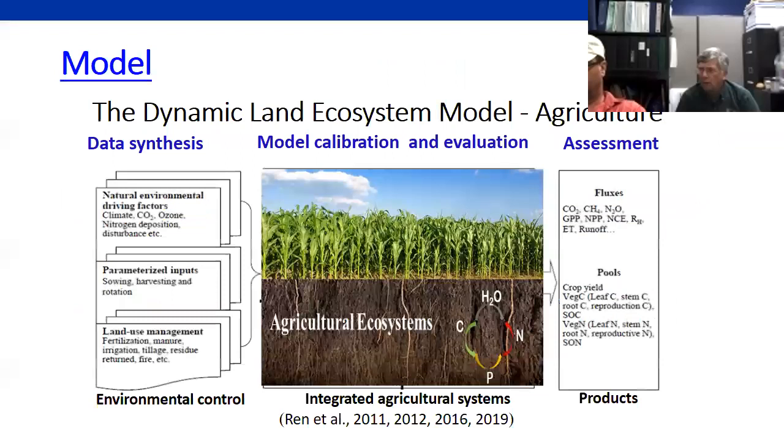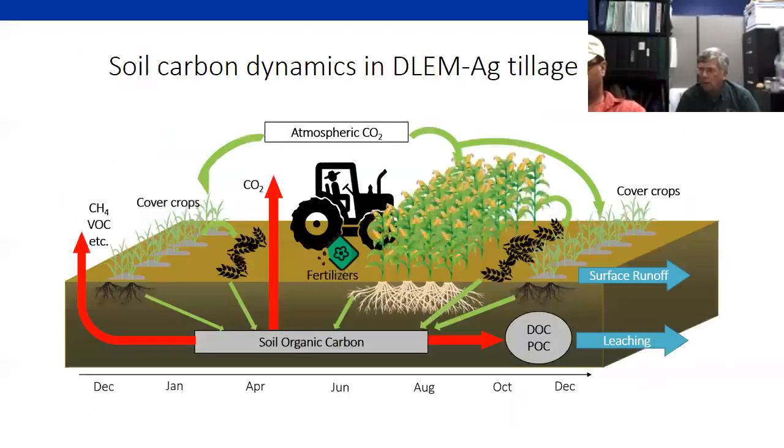The model we use is the Dynamic Land Ecosystem Model for agriculture, DLEM-Ag, which can simulate the carbon, water, and nutrient cycles in agro-ecosystems. This model has been widely used to investigate the responses of different pools and fluxes to climate change, land use change, and land management. The carbon dynamics in the DLEM-Ag tillage module, you can see in this framework. Generally, plants acquire atmospheric carbon through photosynthesis, and the fixed carbon enters soil mainly in the form of aboveground and belowground plant biomass. And carbon loss from the soil is mainly through soil respiration, surface runoff, and leaching.